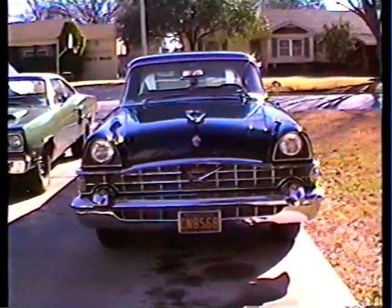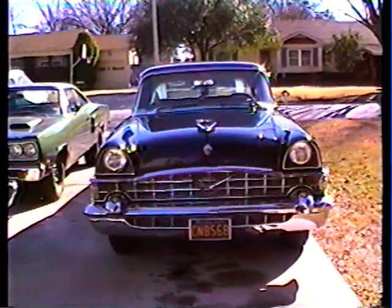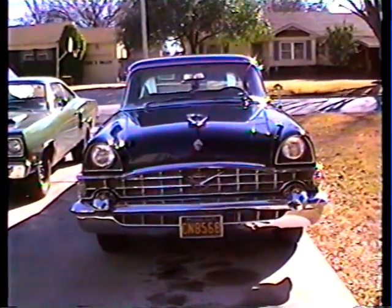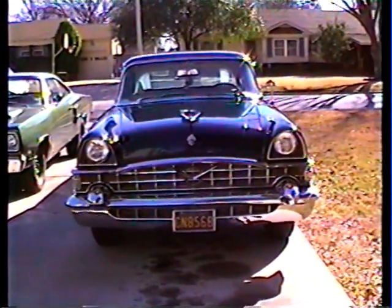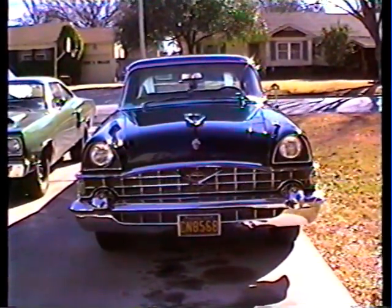I've got a new road leveler unit on it. The other one, once in a while going down the highway, would give you a seesaw ride, and then it'll level out and quit, operate correctly, so I changed it out. Fuel pump has been replaced. I still have another one, plus the one that was on it when I bought it.